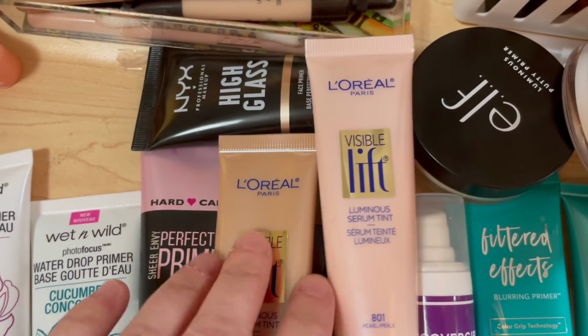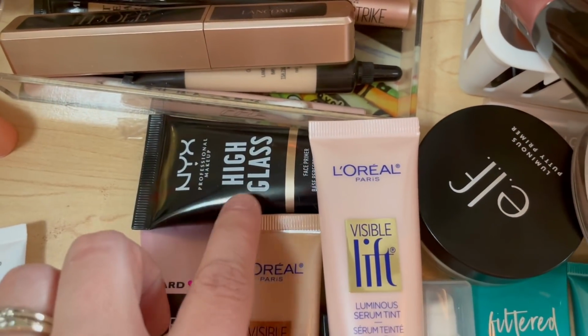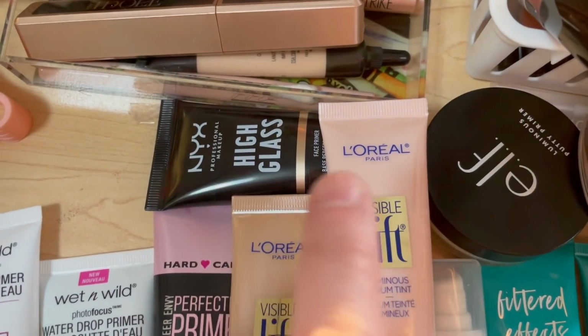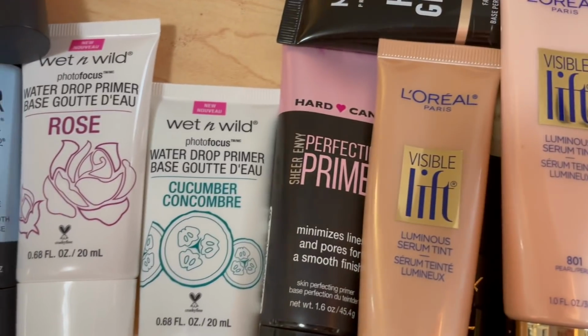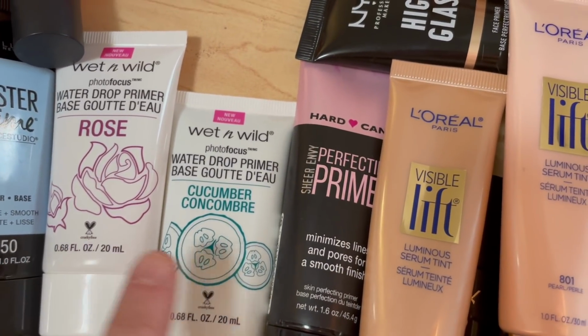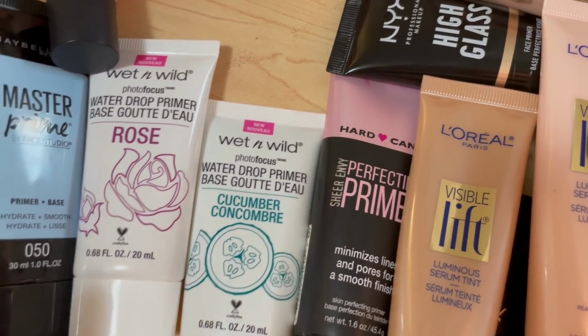And both these seem like they've had some decent use. The NYX High Glass Primer, as you're gonna see, I've still got quite a few glowy primers. I just didn't think I needed it. These two are probably two-thirds of the way gone, so I thought, let's just move on.